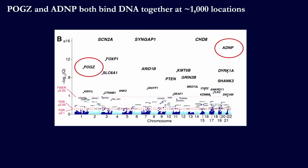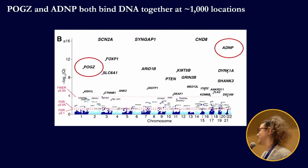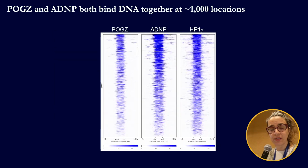Okay, so it gets more complicated with POGZ, it always does. So POGZ binds a protein called HP1, and HP1 also binds another autism risk gene, ADNP. And so we wanted to see what fraction of the parts of the genome that POGZ controls is also controlled by ADNP. So we did CUT&RUN for ADNP together with HP1 in the mouse embryos, and we see that around half of POGZ's binding sites, 1,000 different locations in the genome, are co-occupied together by ADNP. So it's possible that these two genes have overlapping targets during mammalian brain development.